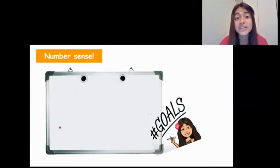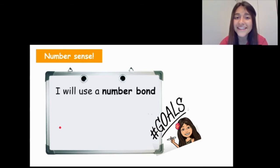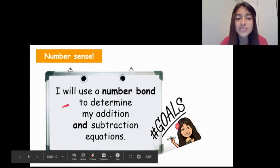Now we're going to move on to a different part of our lesson today. We're going to move into our number sense. And so we have a little learning target for this part. It says, I will use a number bond. That's kind of like what we were just using to determine my addition and subtraction equations. Let's go ahead and read it one more time. I will use a number bond to determine my addition and subtraction equations.